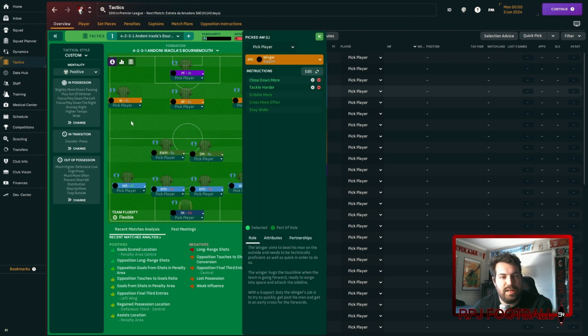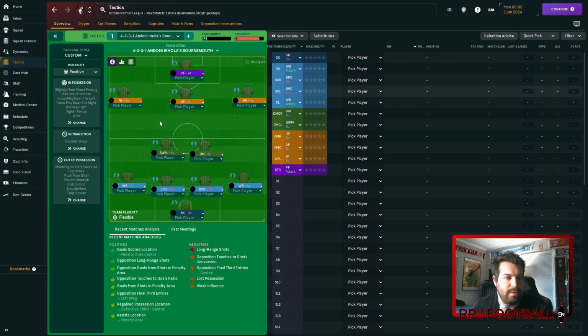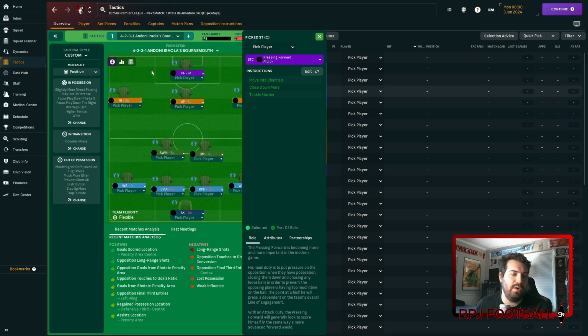Finally, the winger at left attacking mid on support, close down more and tackle harder. Those, again, have to do with the pressing bits. They're quite important and crucial as well. Finally, a pressing forward on attack with no additional instructions.